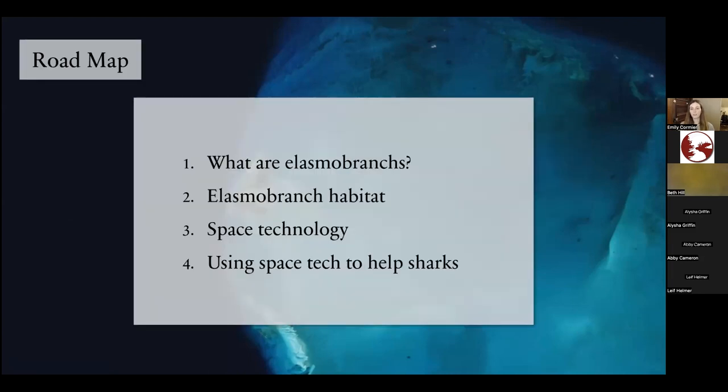First, I'm going to talk a bit about what elasmobranchs are. Then I'll speak on what elasmobranch habitat is. Then I'll switch gears to talking about space technology. And then I'll talk a bit about my master's thesis and how you can use space technology to help shark species and elasmobranchs.